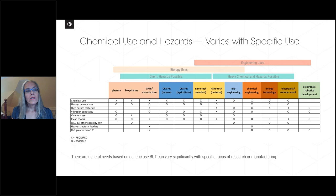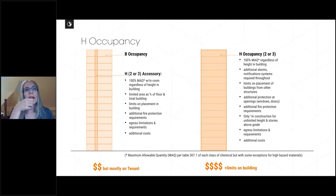And I would note, on the discussion of chemical storage, California code does accommodate chemical use on upper floors, and it will be interesting to see if that is a code that is adapted to other parts of the country.